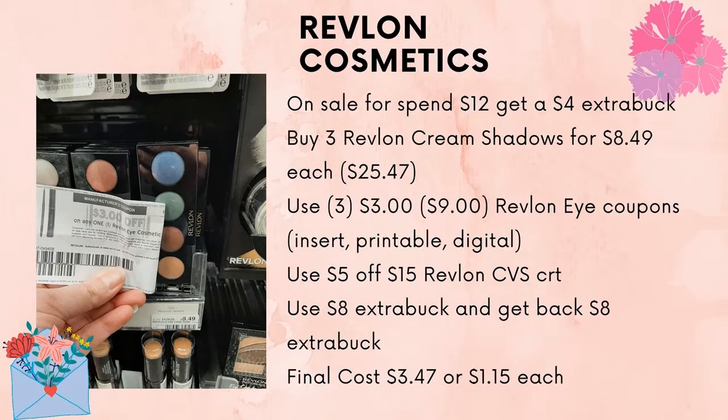Let me just let you know too, there are insert coupons, there are printable coupons, and there are digital coupons. I do not get insert coupons, so I used two printables and a digital. That's how I used my third one. But you can mix and match those three coupon types any way you want. I just wanted to let you know that. So it takes off $9. And then I used a $5 off $15 Revlon CVS CRT, and then I rolled $8 in Extra Bucks, and that made my final cost $3.47, or $1.15 each.